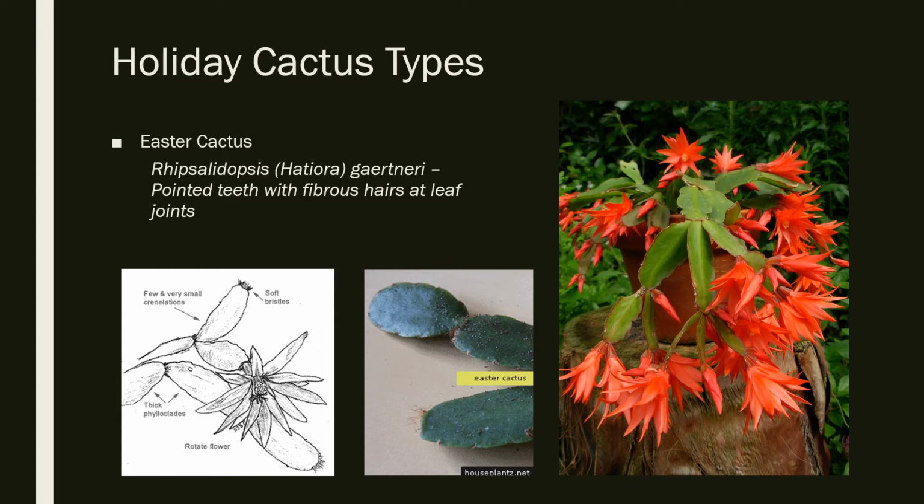And I know many of you all have had these holiday cactus, and they actually will bloom out of season. That's generally due to our house lights and temperatures that kind of trick them into throwing out blooms here and there. But you know what? We enjoy them, and there's nothing wrong with that.